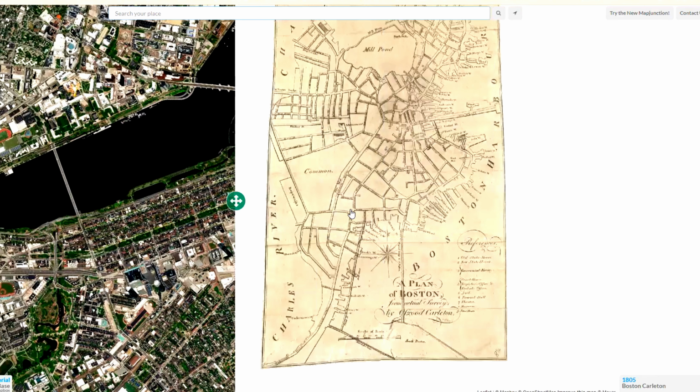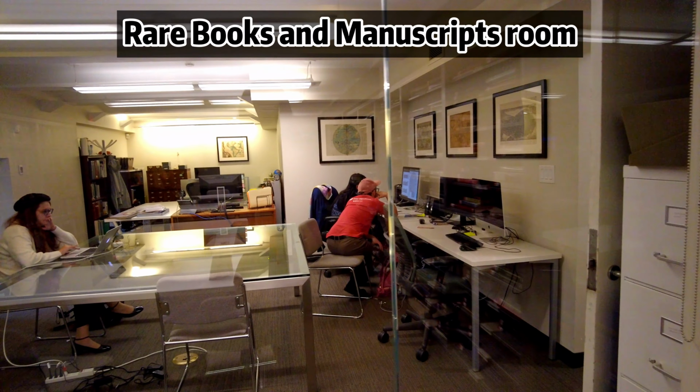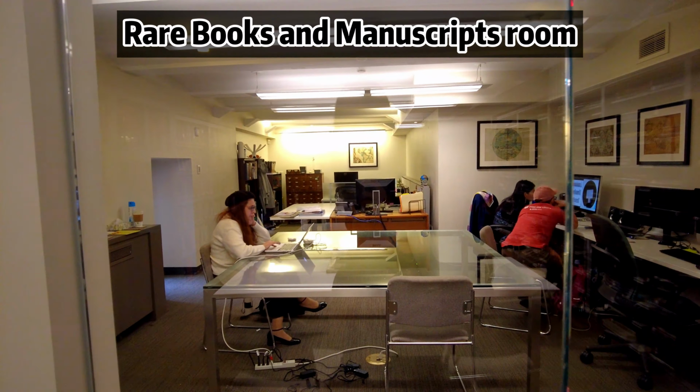The center's collections range chronologically from the 15th century to the present, covering all global regions. The most robust sections focus on items related to Boston, Massachusetts, and New England. The Rare Books and Manuscripts room is the library's primary repository for rare and historically significant books, manuscripts, and related materials. Their staff works to facilitate research, discovery, and learning through public engagement with the primary source materials under our care. They collect printed books and handwritten materials from around the world. This reading room is open to everyone by appointment, both online and in person.